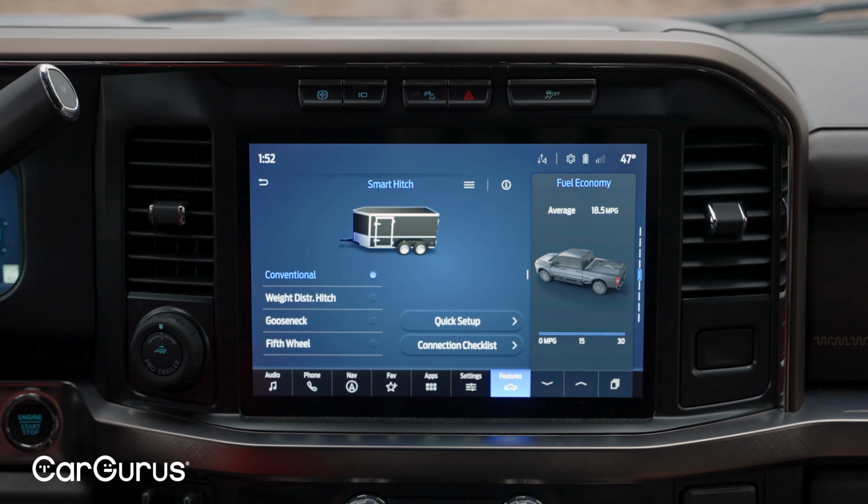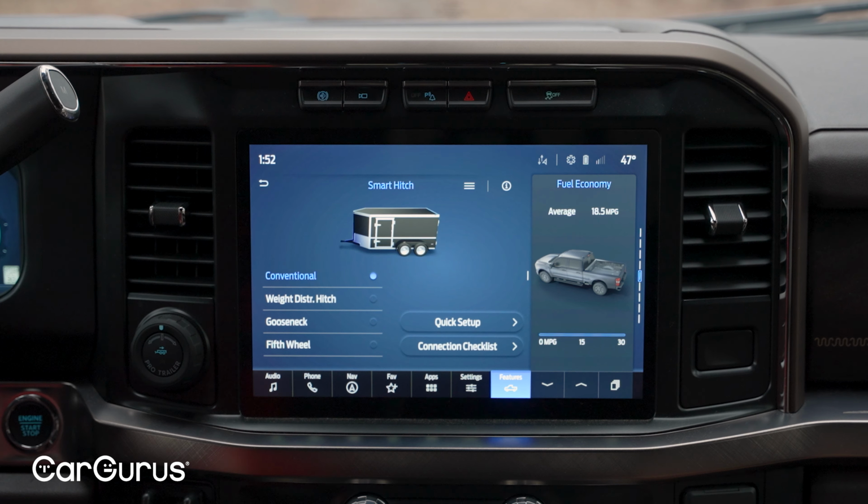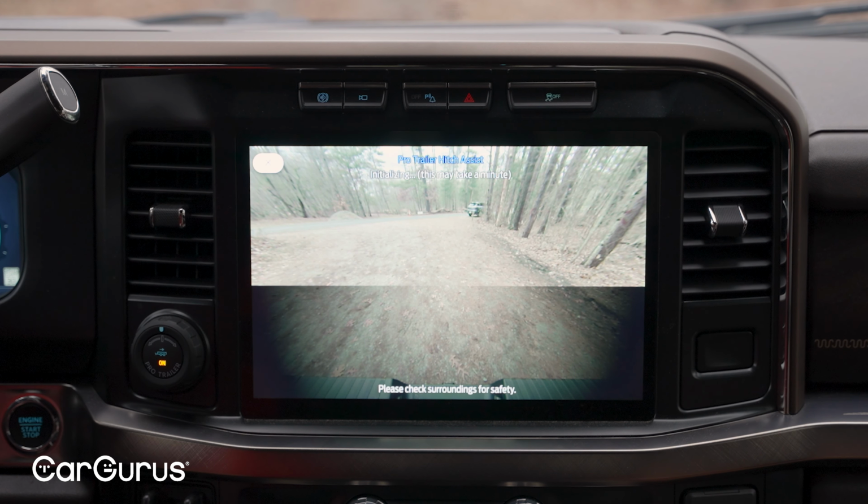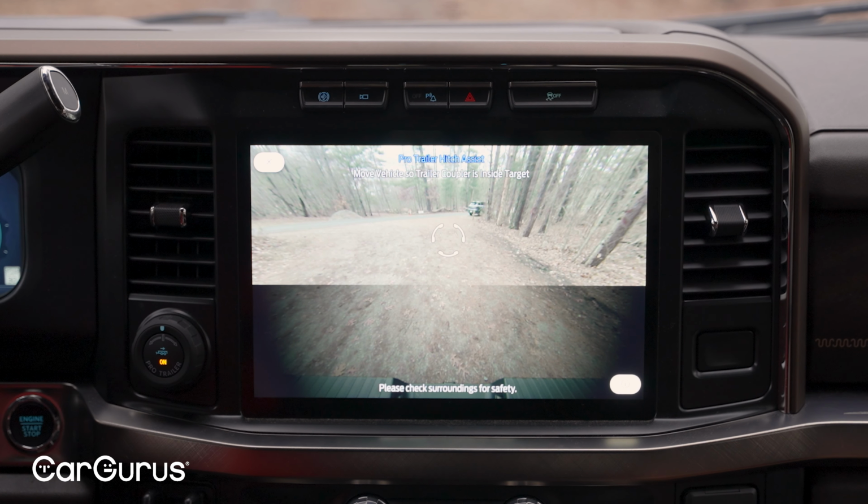In addition to the backup assist, which helps while you already have a trailer, if you use the Pro Trailer Hitch Assist, it'll actually help steer the whole truck back into the trailer. Now when you have one connected, it uses the cameras and automatically does all this for you. You basically line it up here. It couldn't really get any easier.